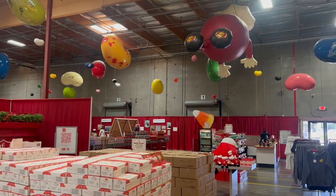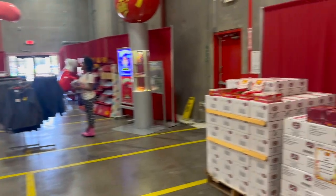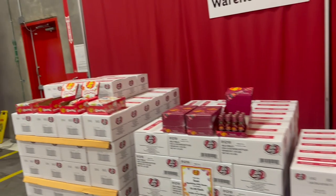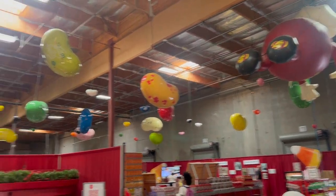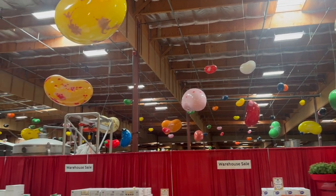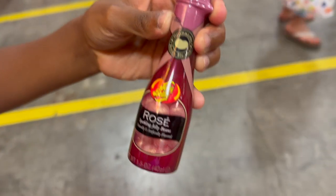Okay. Price is right there, dude. So open your eyes and read. See, you said $3. It could have been $1 for each one. And then this looks like a wine bottle, and it actually has jelly beans in it. Rosé. Yeah. Nice.